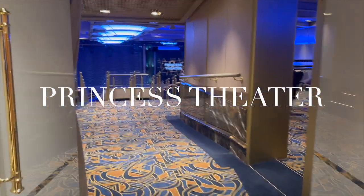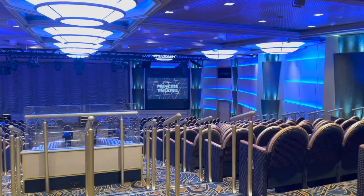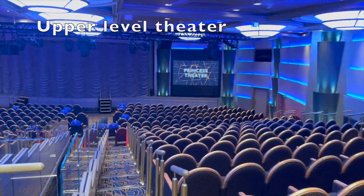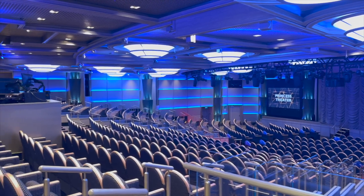Deck 7 is the upper level of the Princess Theater. This theater has a Broadway-style production in all of the Princess cruises. The artists are from around the world and it showcases original productions. It is an ultra-modern theater where you can relax in a seat with unobstructed sidelines.